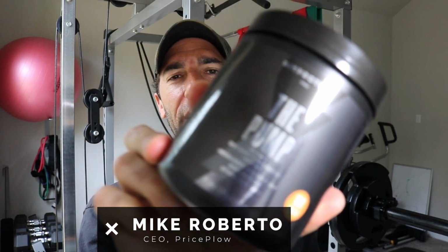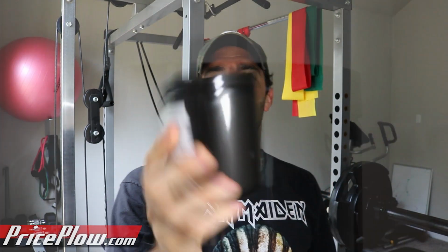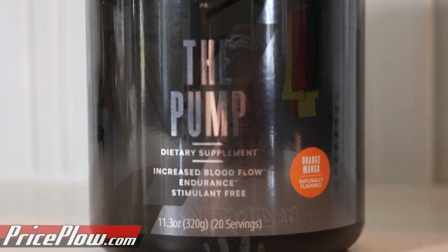Today we're going to go stimulant free. A lot of people have been asking for a certain ingredient. What happened to it? And it is back. This is a stimulant-free pre-workout from Myprotein known as the Pump. All these products from Myprotein that begin with the word "the" are part of the Pro range, an advanced level line of supplements that Myprotein has here.